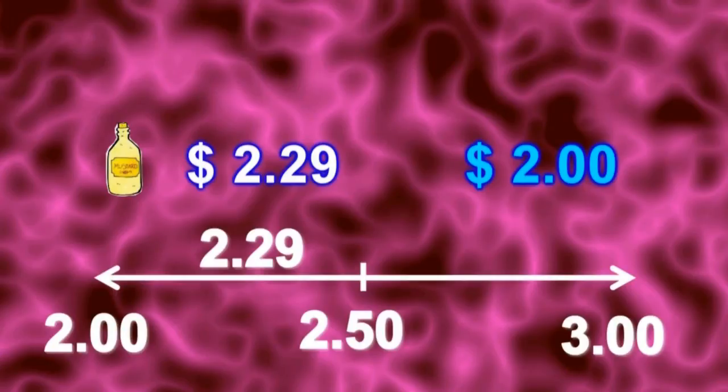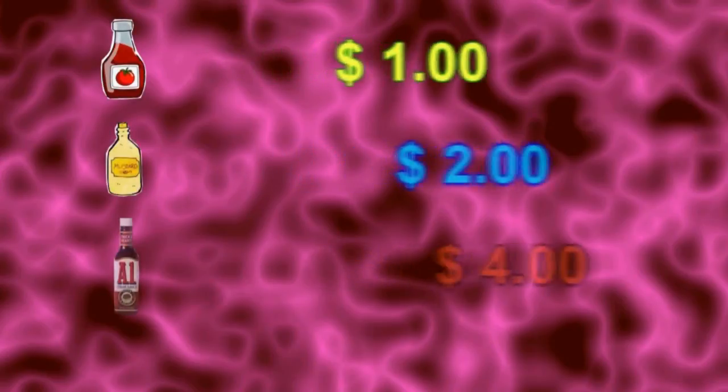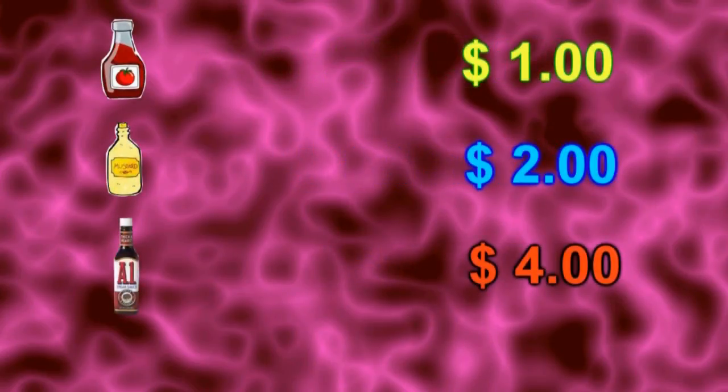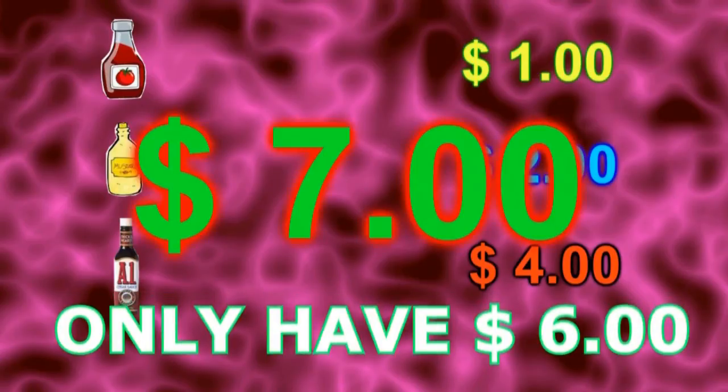And $2.29 is between $2 and $3. But if you look closely, it's closer to $2. And $3.89 is between $3 and $4. But it's closer to $4 because $3.89 is 89 cents away from $3, but only 11 cents away from $4. So it's closer to $4. Now quickly add it up. 1 plus 2 plus 4 equals 7. Rats! I don't have enough money.